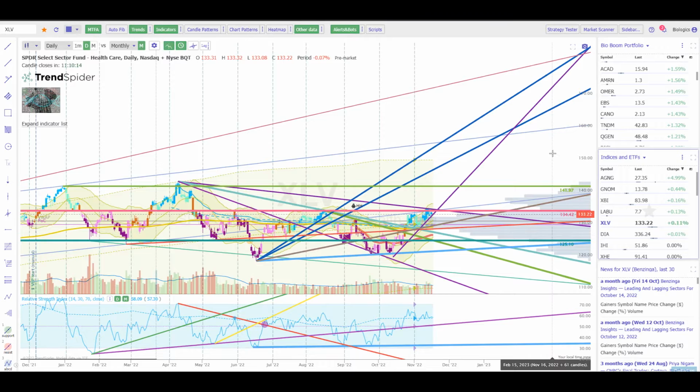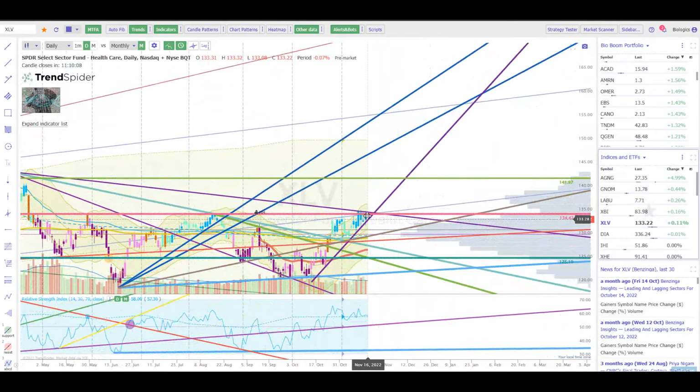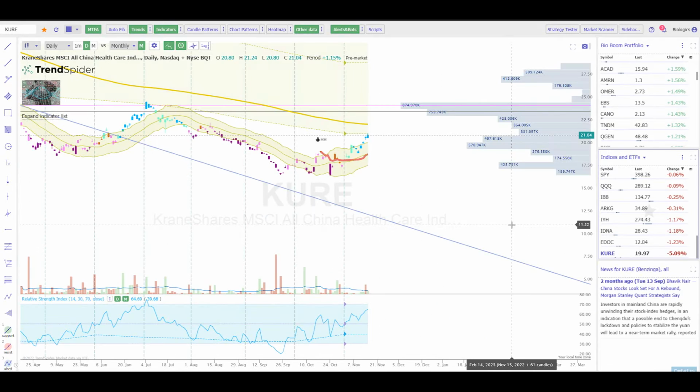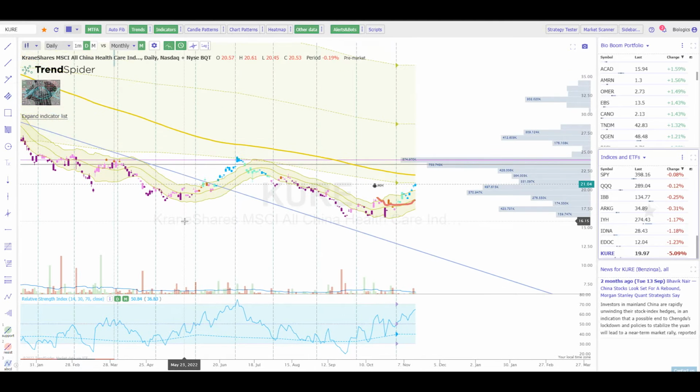XLV. I don't think we broke out of anything yesterday. They're still wedging it up. Still looks strong though. Was that a rough time yesterday? No, she was up yesterday. Still way outside. Look at that. Look outside the monthly. Beat down.